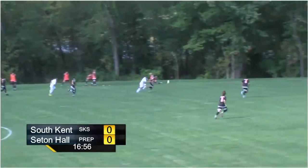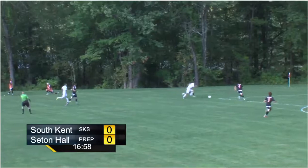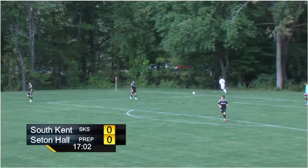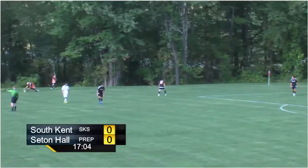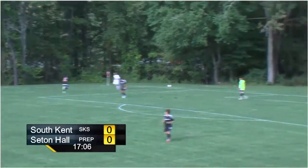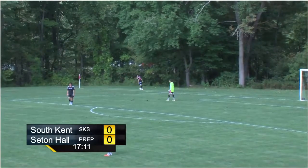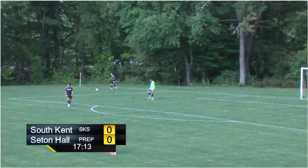Sabarski gets up to head it. And now this. Oh, wow. I'm as shocked as the Seton Hall Prep fans on that call. It looked like Sabarski tugged the jersey again. However, the foul goes against Ross, and it'll be a South Kent kick.